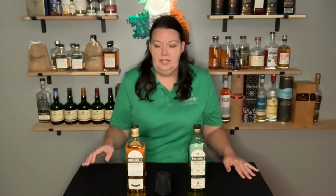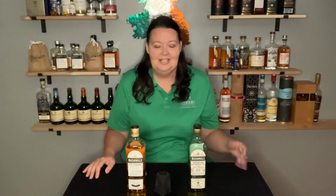So final thoughts. I am a big Bushmills fan. I'm a big Alex Thomas fan, who is the master blender at Bushmills. I do have probably my biggest complaint, I should say, about Bushmills is the 40% ABV. I think it's long overdue time to bump that up. I appreciate the Prohibition recipe being a little bit higher, and for that factor alone, I kind of lean towards the Prohibition. It's just got a little bit more going on.